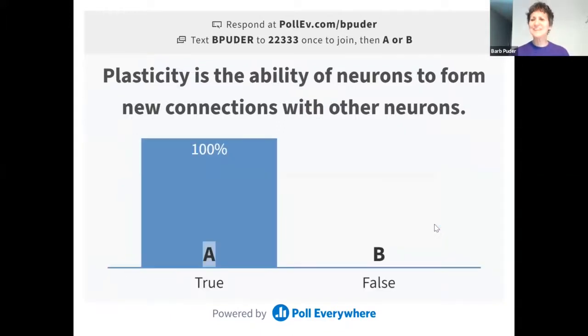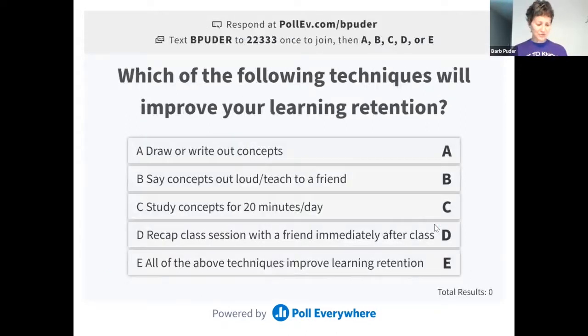We have everybody saying, yeah, that's true. That's what plasticity is. And you guys are spot on. Plasticity is the ability for our neurons to make new connections. All right, well, let's have a multiple choice question.